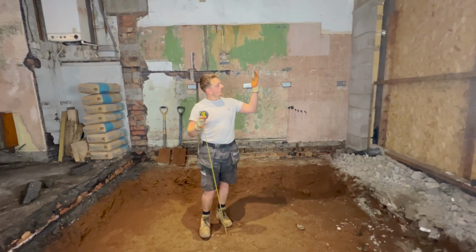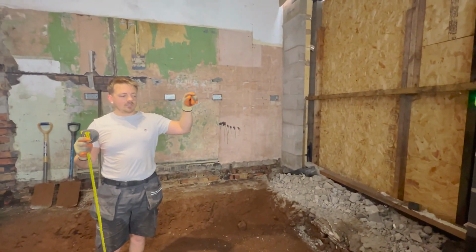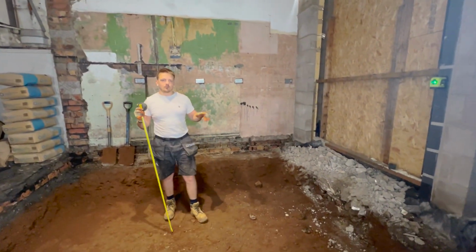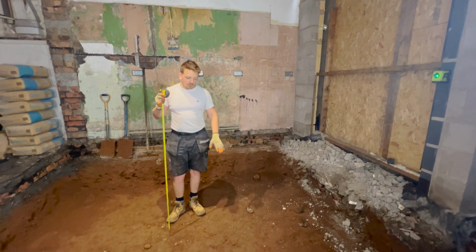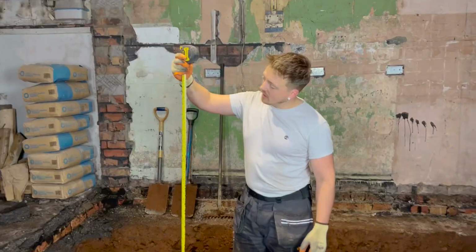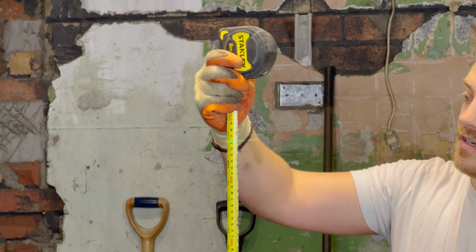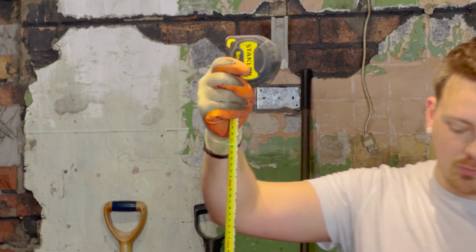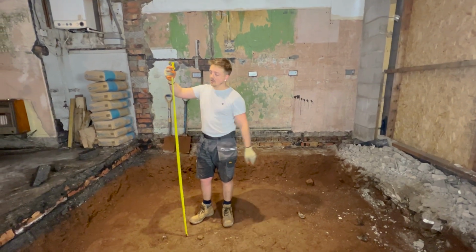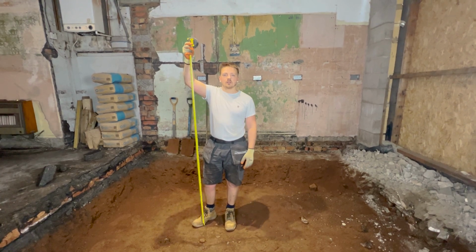I don't know if you can see the green laser anywhere on me. Basically that laser is set to 1 meter above the DPC level. So my oversight for this project was 535 mil. So digging down ready for the hardcore, all I've done is made sure when I set the laser up, I can measure like that and make sure I'm hitting 1535, which we're hitting 1560 there, so that's plenty deep enough. It means when I backfill my hardcore now, I'll take 150 mil off the 1535, and then I'll just measure from the top again with the laser on the datum line.